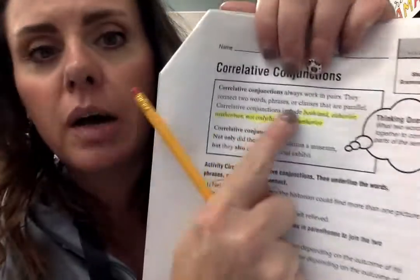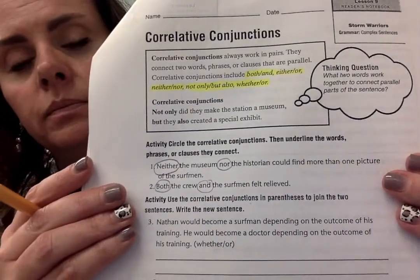Okay, number 2. Both the crew and the surfmen felt relieved. Check above what two words are included. Both and, right? That's our first option right here, both and. And both of those words are used in the sentence below. So number 2, we circle both and. Circle them on your paper. Remember that you can pause this video at any time if I go fast, or you can rewind if you want to understand something a little bit better.